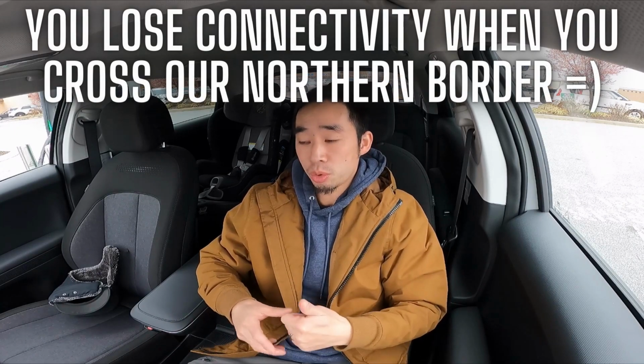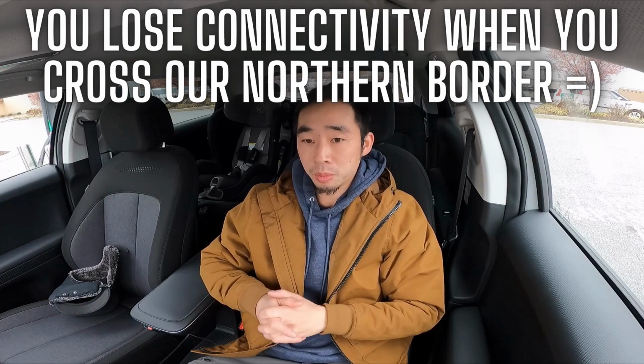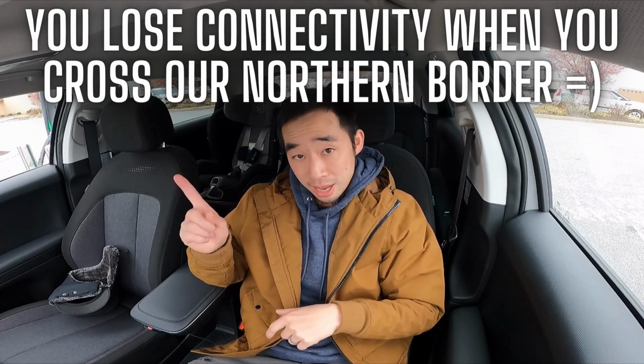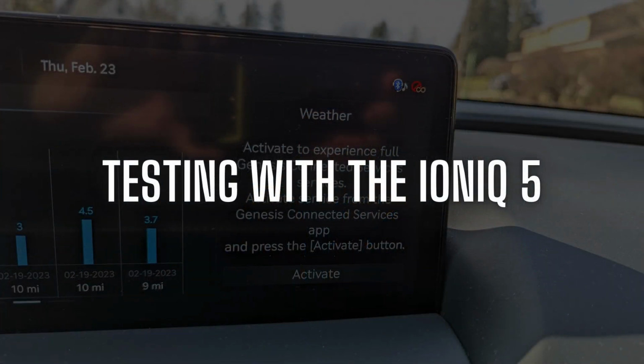Now, another reason why you might not have it is if you cross the border. I've seen in the forums people mention that if they cross into Canada up north, well, all of a sudden they lose connected services. They lose their Bluelink connection. So if you're road tripping into Canada where it gets very cold, you'll probably want preconditioning, right? Will it work there? So does it work? Let's find out.